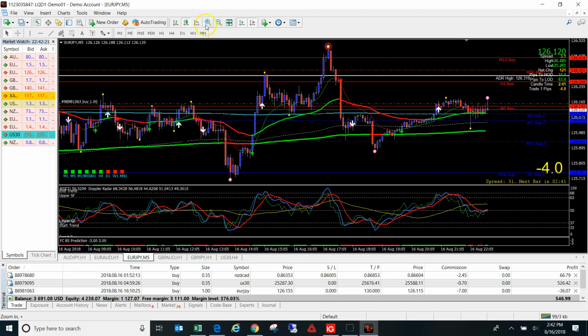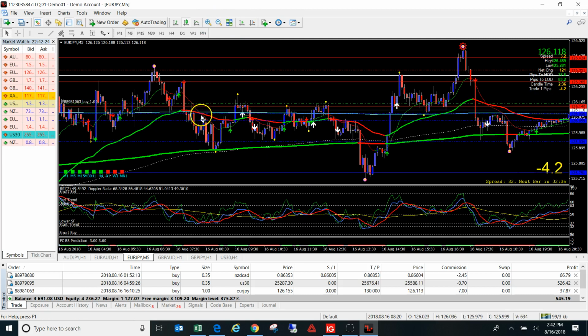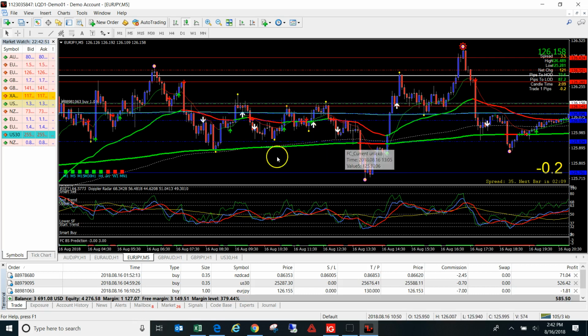Let me do this real quick. Look at the 5 minute, and you see how this is consolidation. This is sideways movement here, and you can see the up and down arrows just going back and forth, like the market can't make up its mind. It doesn't know what it wants to do. So, which signals should you take here? None. This is just ugly. You do not want to be in the market when it's consolidating.